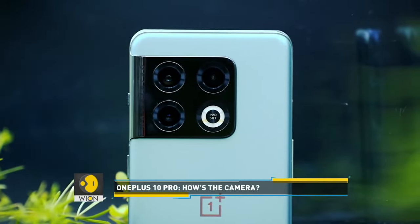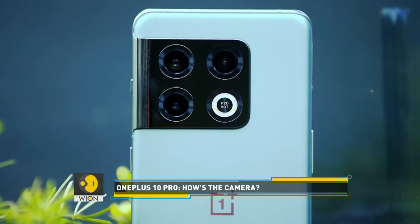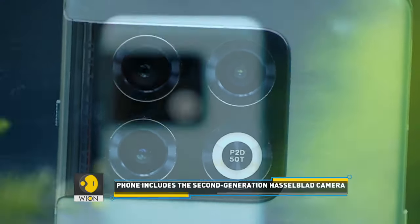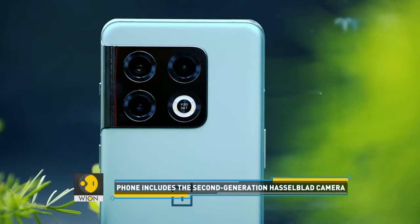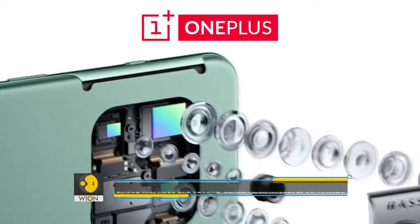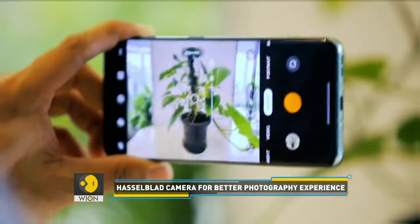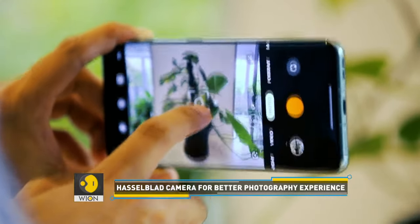The camera is another important factor in a phone. It's time to find out how well the OnePlus 10 Pro's cameras fare. The phone houses a camera system developed in collaboration with Hasselblad, a company known as a premium camera maker. It's credited for its high imaging quality and color performance.